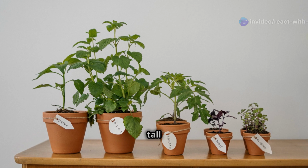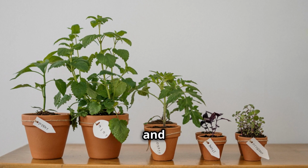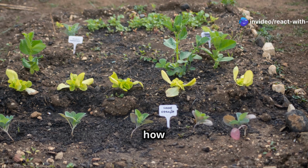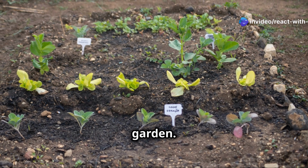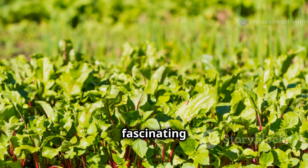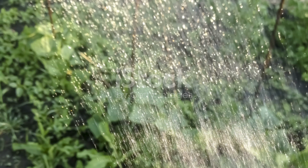It involves planting tall and short plants together, maximizing space utilization and creating a microclimate that benefits both species. Observe how plants interact in your garden. Experiment with different combinations. You'll discover fascinating synergies that enhance the health and productivity of your garden.